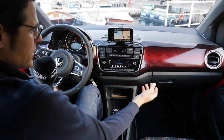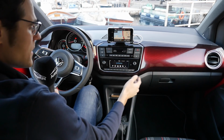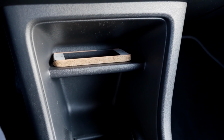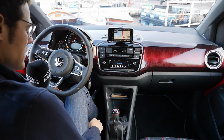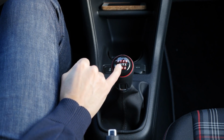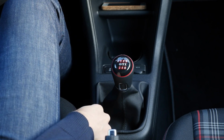In the lower part, we do have a normal glove box that is sliding down rather fast, a little bit dampened. In the lower part here, we have, for example, storage space for a phone, which does exactly fit. And if we go even lower, then here the shifting lever has 1, 2, 3, 4, 5, 6 gears, and the reverse gear with the GTI paint on the top.